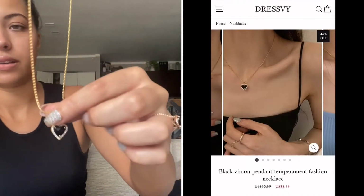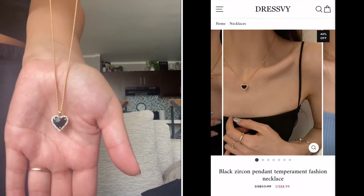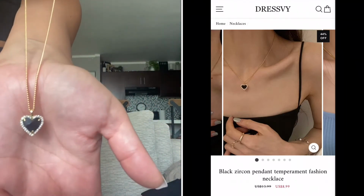Okay, so the last thing I got was a little jewelry thing. It's a necklace. It's a gold necklace with a black heart. Here, I'll show you. I was going to try to do it, but see if you can see. I don't know how to show you. I don't know if that's helpful. But it's a little black stone heart.